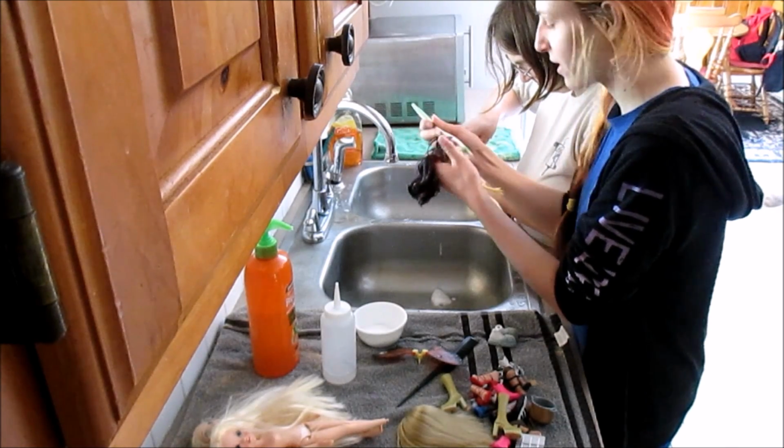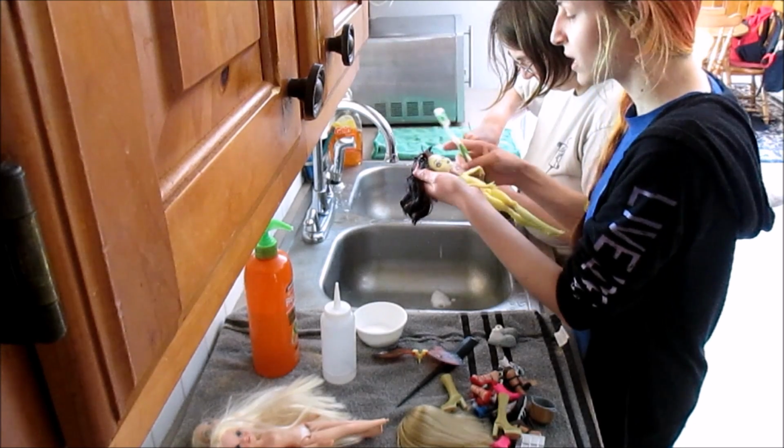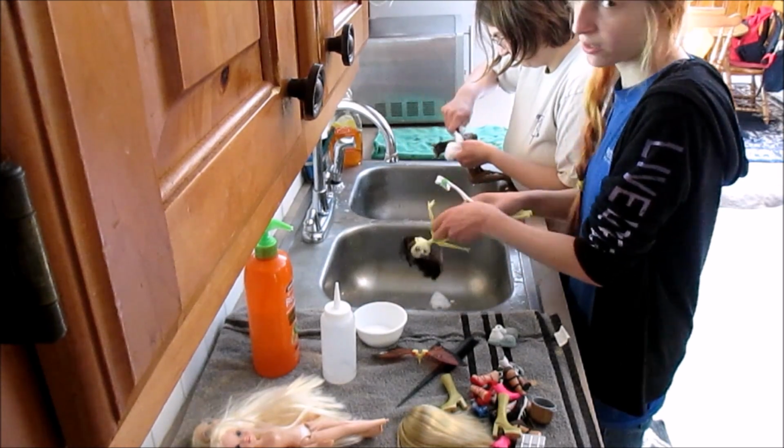If you must know where I got the idea to clean my dolls with baking soda, it was from American Girl. The skin cleaning kits from American Girl are just baking soda.